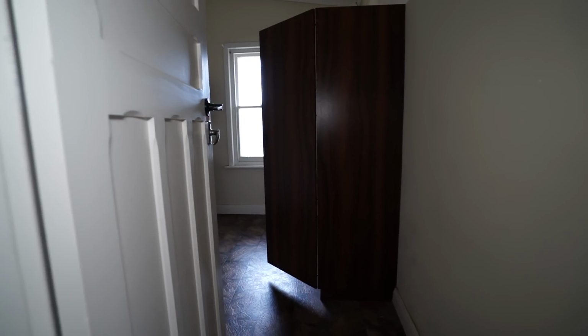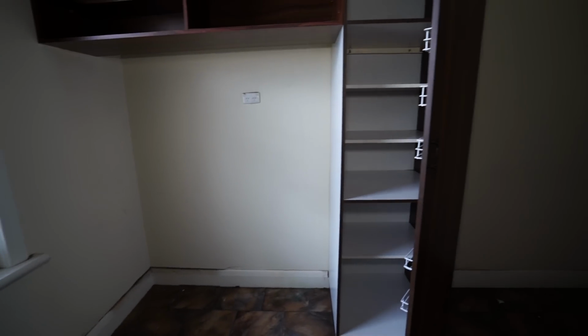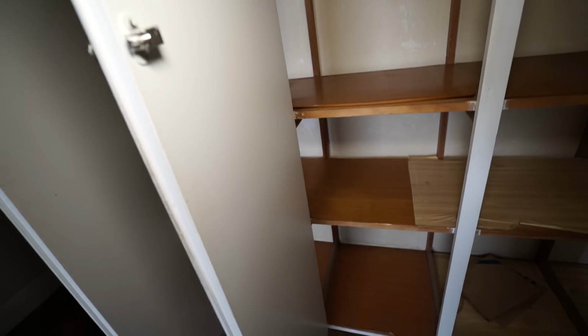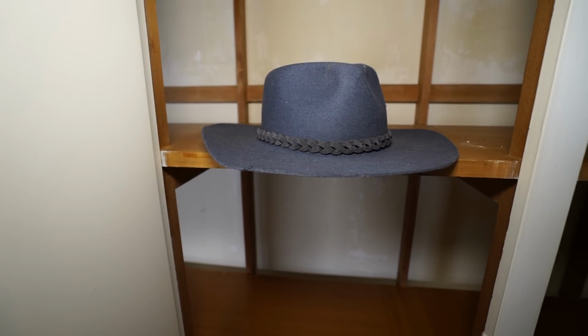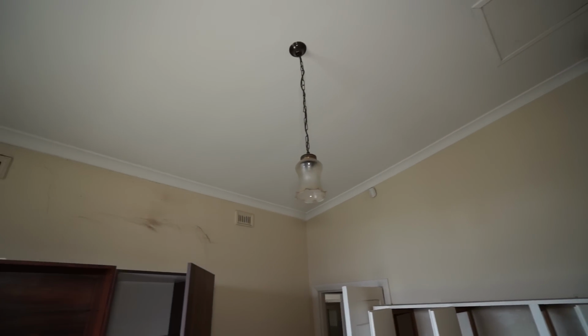Now there's one last little room here. I'm not sure what it is. Kind of looks like a second kitchen. Lots of pantry space. There's an old hat there. Oh. Has to be of the former owner.